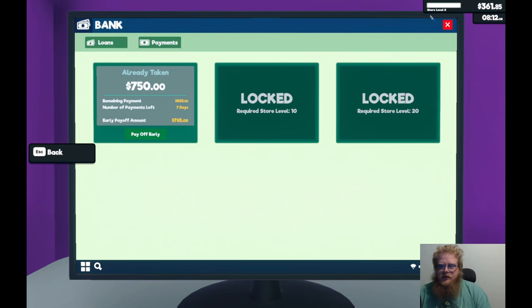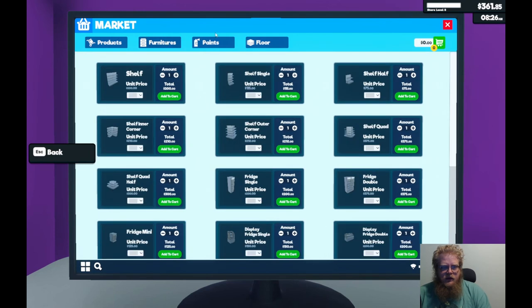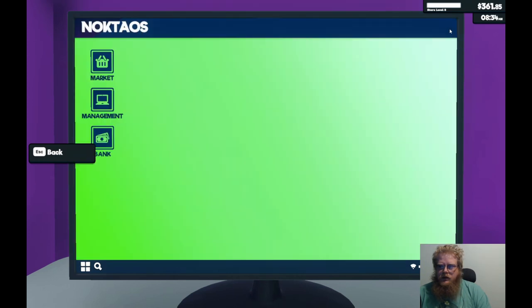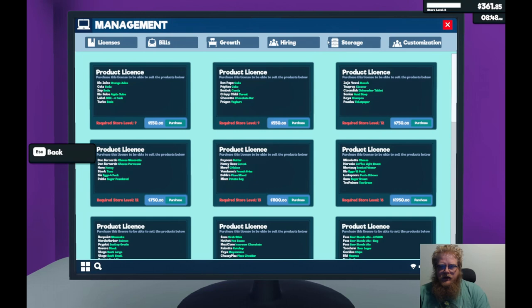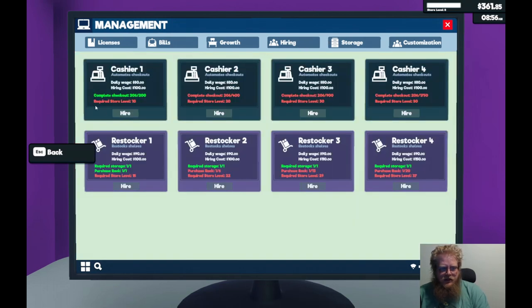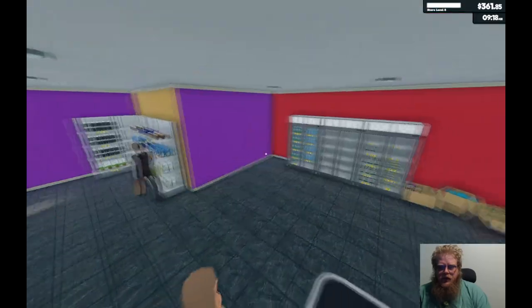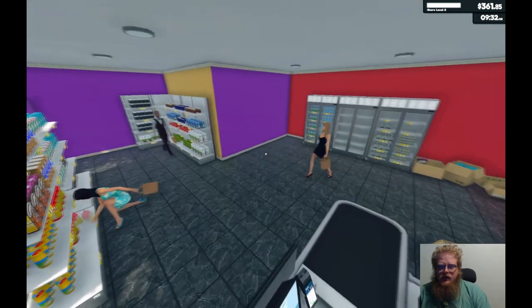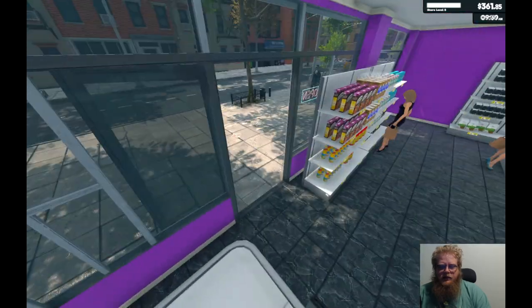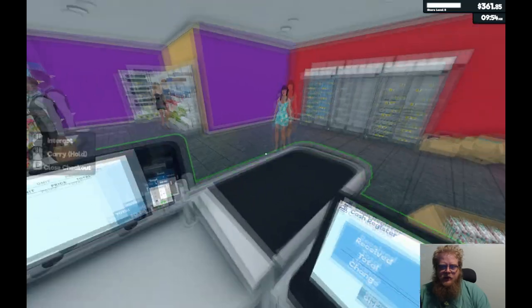So far, this game has been very addicting. I've enjoyed it quite a bit. I'll see, at level 10, we can hire a cashier. We're just waiting to get to that point. Come on. Buy everything. This is totally how a supermarket should be done. The cashier just standing on the checkout, watching you purchase. Come on.